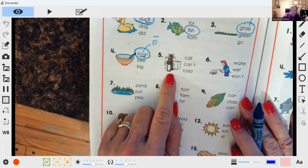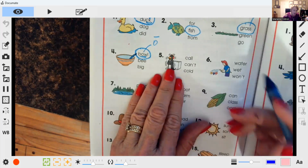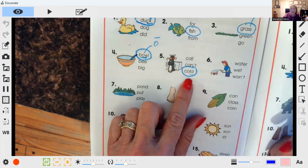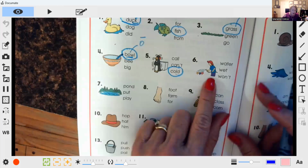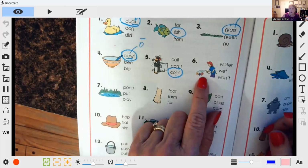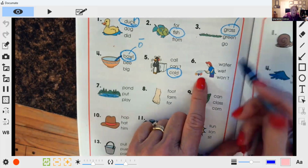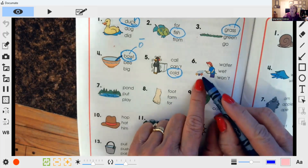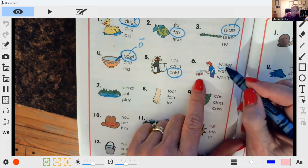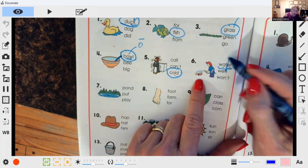This is cold. C-O-L-D. Here's your L-D. Don't forget those 2 consonants at the end. Cold. This is water. Water. It wouldn't be wet because usually wet is raindrops, but this is water. She's watering her flowers. So 2 syllables. Here we have wa-ter. That's how we would separate it.